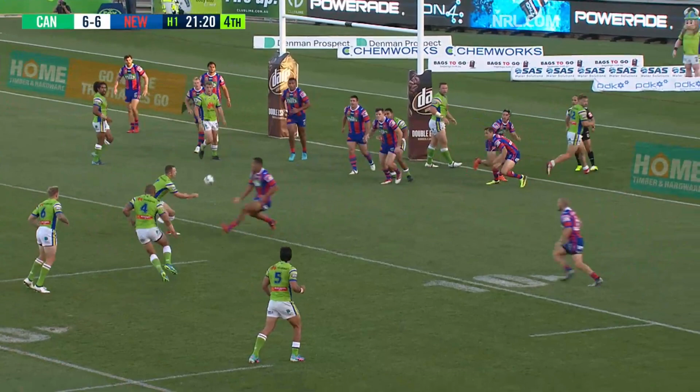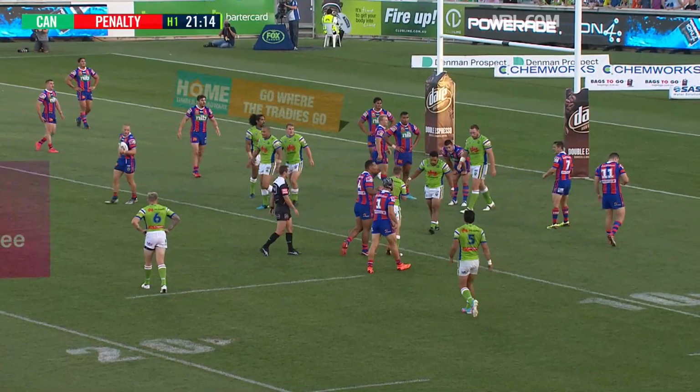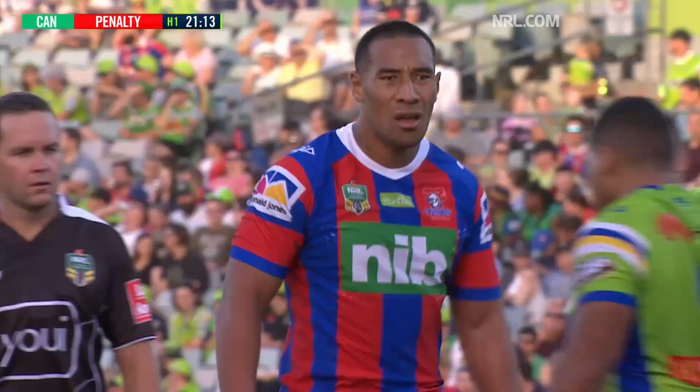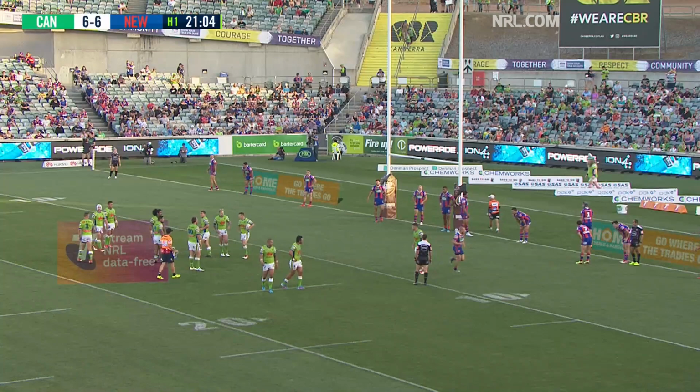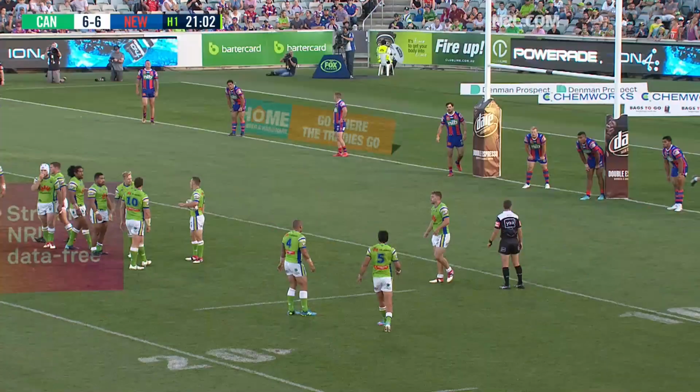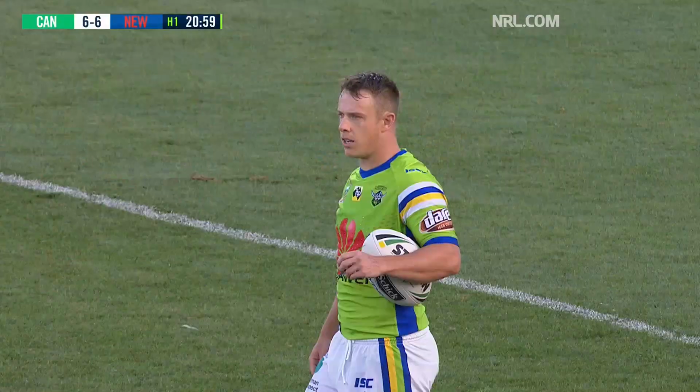Oh, he's come out of the line quickly, Moga, and that's a penalty. Tata Moga offside. Well, he probably had to do that, Nick. Yeah, he read it perfectly. Unfortunately for Moga, he's offside. And Ashley Klein, he's all over it. Guys, we've got to wait for the foot to touch the ball. Sam Williams barking instructions here to the Raiders.